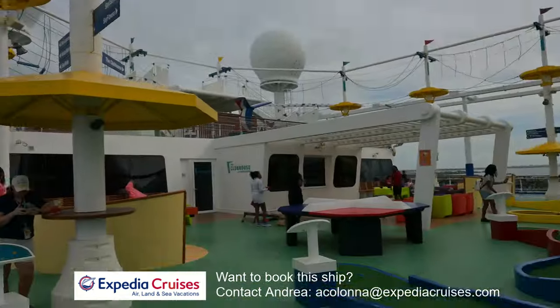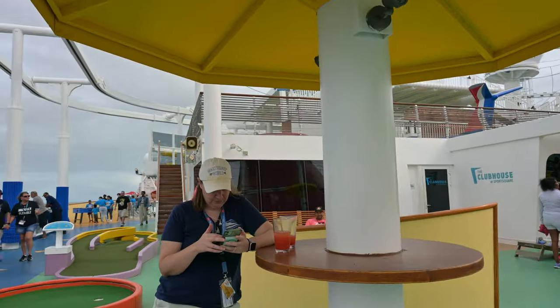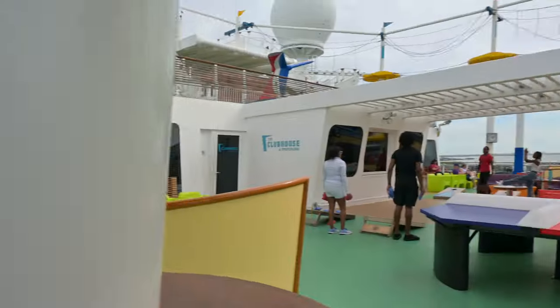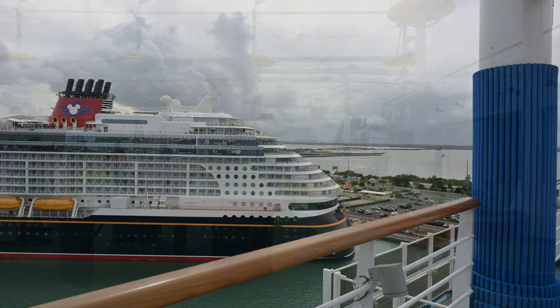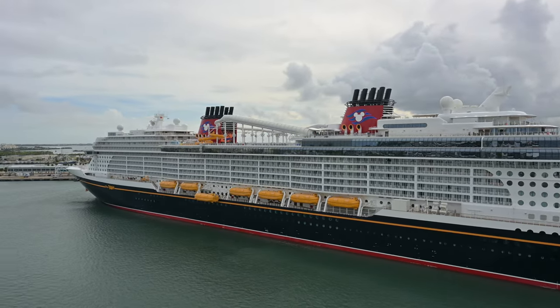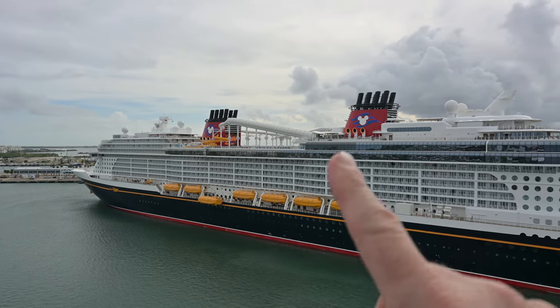All right, so this ship has the Sky Ride. Andrew and I will be doing that, correct? Yes. And it has all these games here. And look who's alongside us. We have the Disney Wish. Let us know if you've sailed on this ship. It looks cool. I cannot wait.